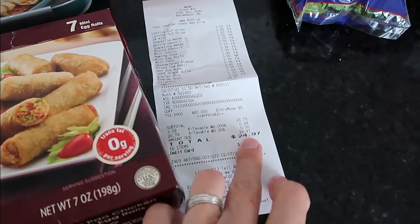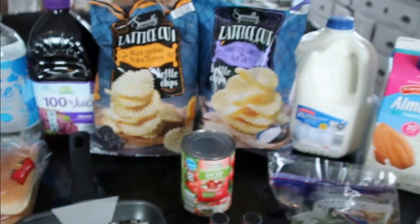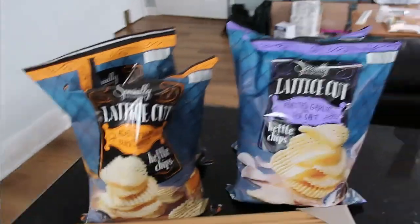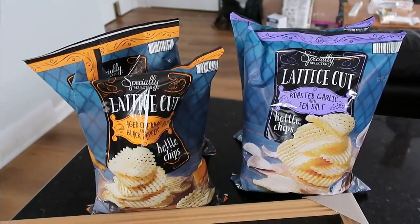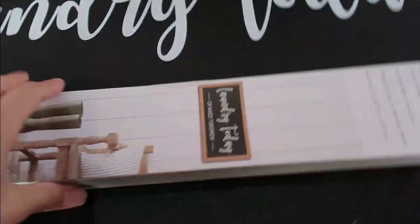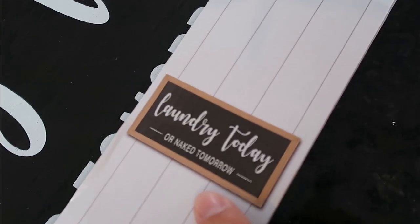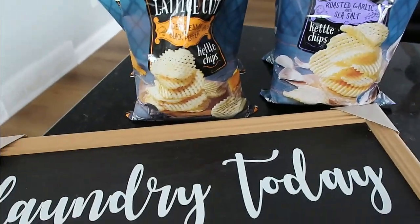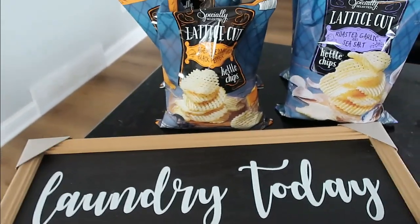So my grand total was $24.97, but I also shopped for my best friend today. She asked me to get her more chips. I got her 2 bags of each flavor per her request. And she also saw this. It says laundry today or naked tomorrow. That was $9.99. Of course, the chips were still $2.29. Her total for all 5 of these items was $19.75.